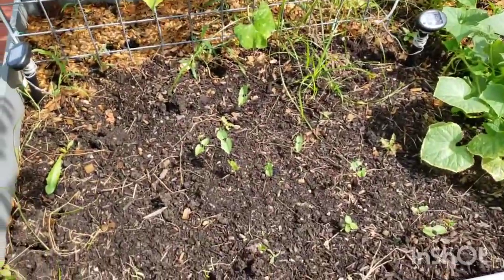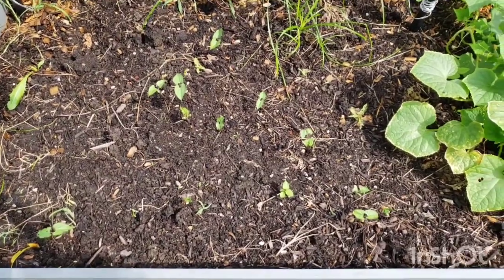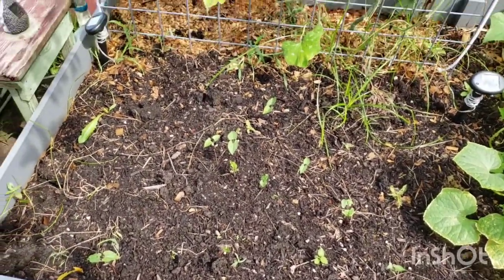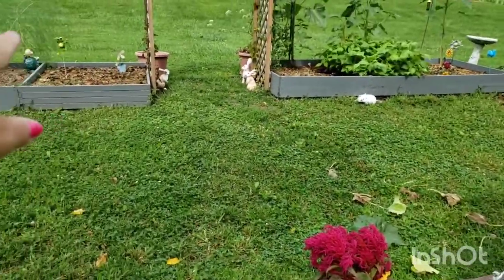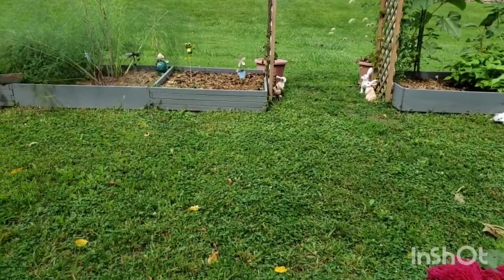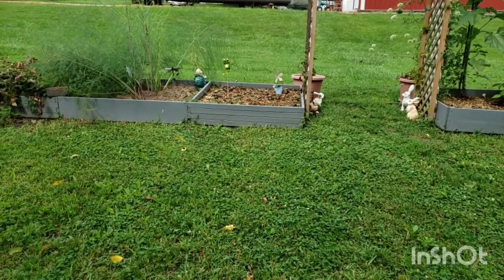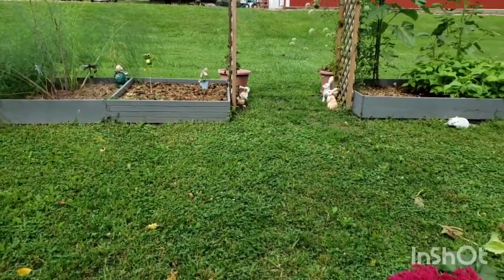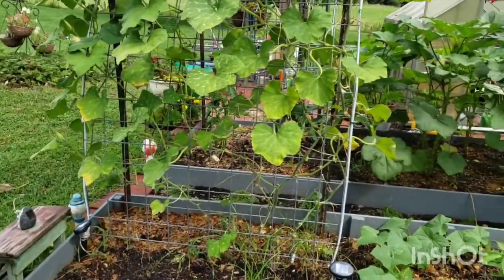All right, I've got some more purple queen bush beans coming up sporadically. I have since pulled them from the other bed because they had finished out their life cycle. I will amend that bed and get ready for my fall. I'm probably going to put onions in there and garlic if I can get my seeds and starts in time.